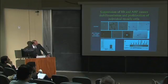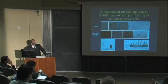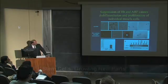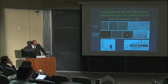We removed RB and ARF. We used a laser beam to circle the cell sitting on its membrane, and a burst of laser beam light called pressure catapulting, which flicked this single cell out of the dish into its own dish so that we could watch that cell over time and see if it proliferated. And to do that very rigorously without wondering whether another cell from a different area crawled in and is confusing the picture.